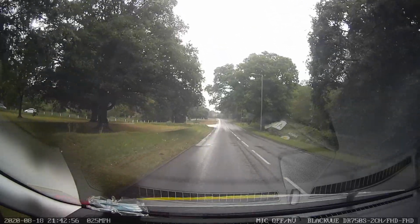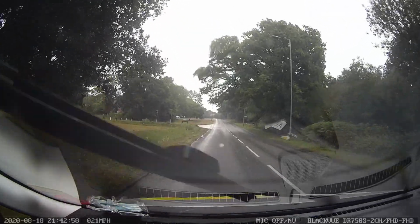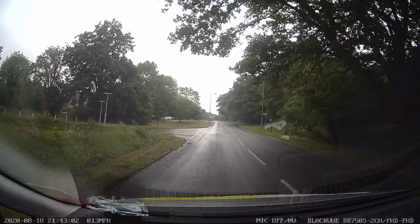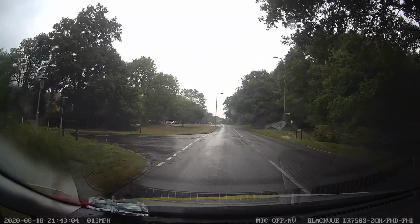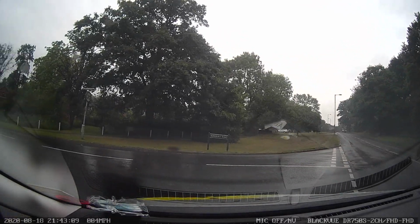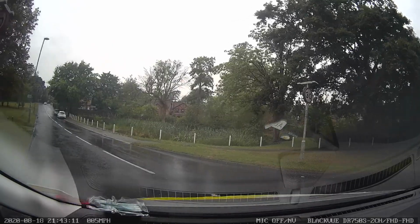The sat-nav now asks Deepti to take the next road on the left. So mirrors checked, signal on, speed being reduced, changing down to gear 2 for this turn, and in we go. New speed limit on the new road is 30 miles per hour.